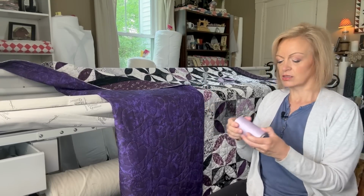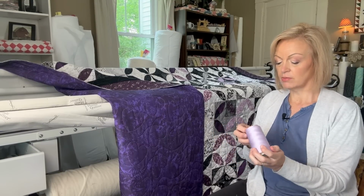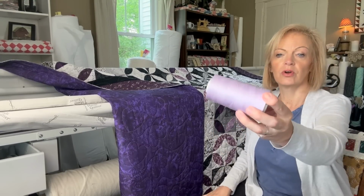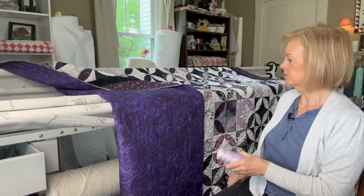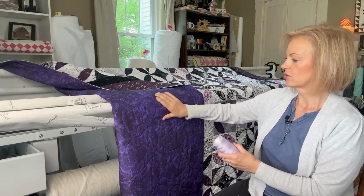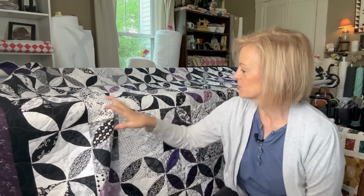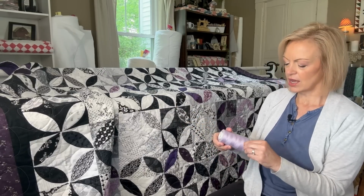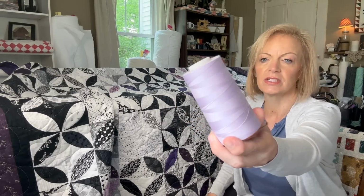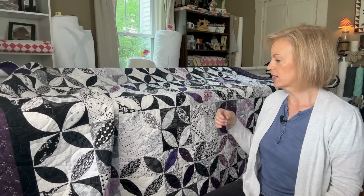Now for the thread on this one, Anne did ask that I use a lilac color. I used the Omni 3114, and there is that color. I did that in the bobbin and in the top. On the back, it's a very light lavender color on that purple. On the top, it really blends in nicely with the purples. It's lilac, but when you put it on top of these white and black prints, it really gives a kind of a look of a gray color.